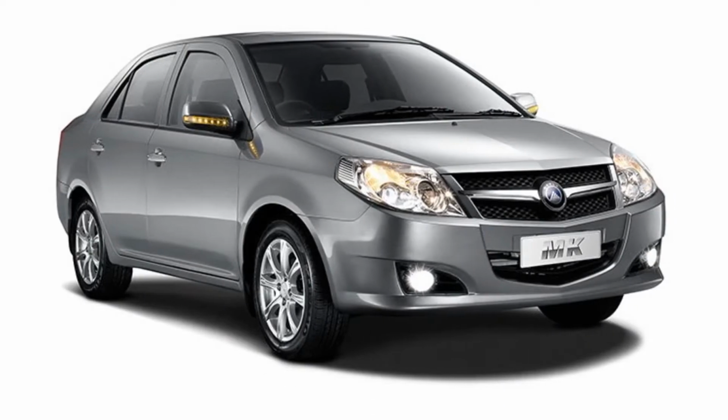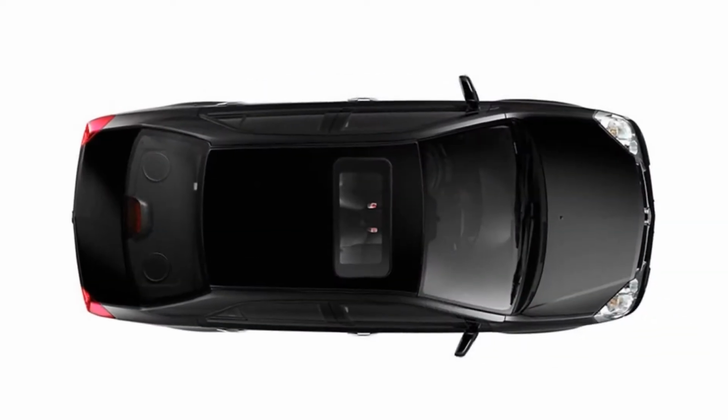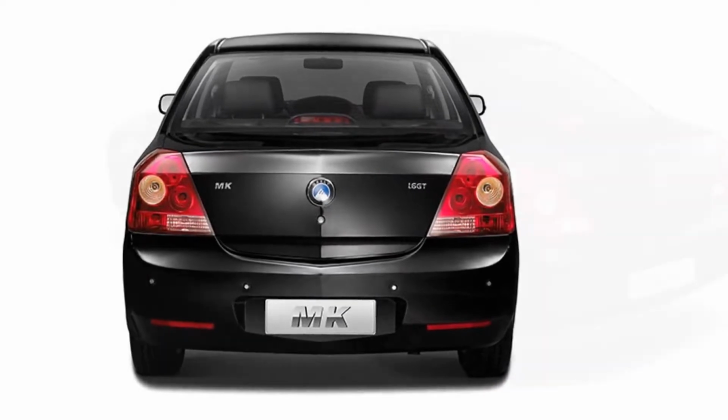Read on to find out what the Geely MK is all about and whether or not it has what it takes to compete in one of America's most crowded markets. Click past the jump to read more about the Geely MK.